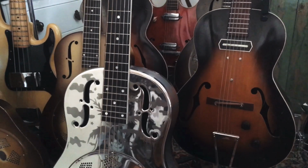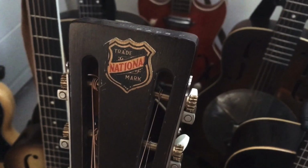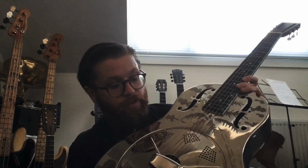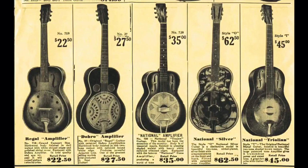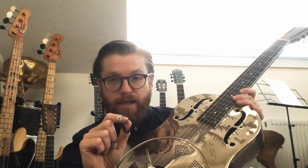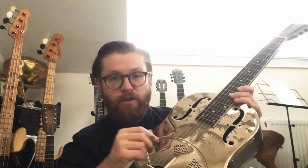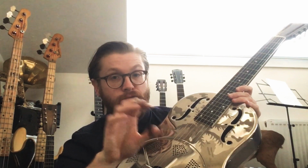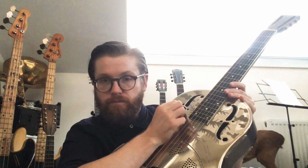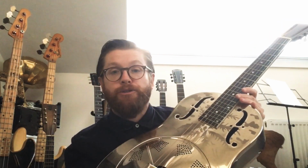This is a 1934 National Style O guitar, and if you're into Resonators and Nationals, you'll know that the Style O is a very cool instrument with its palm trees, and for most people that are into these, the best spec, the best sounding ones are the late 33, early 34s. They have a 12 fret body, the smaller rounded F-holes.